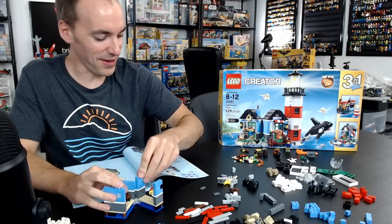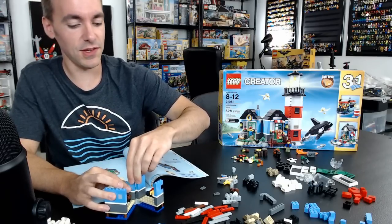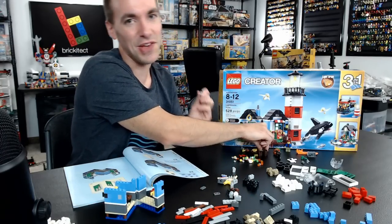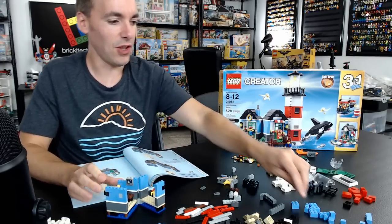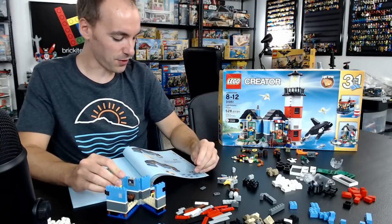GM says, I'm finally building it. Yes, I am. I'm finally building this. It's sad because I should have done this in June, back when we were in Ocean City, because that would have been really cool to hang this off of our balcony with the ocean in the background. But I've come to find out when you're on vacation, there's a lot of other stuff to be doing, and Lego kind of goes on the back burner, unfortunately.